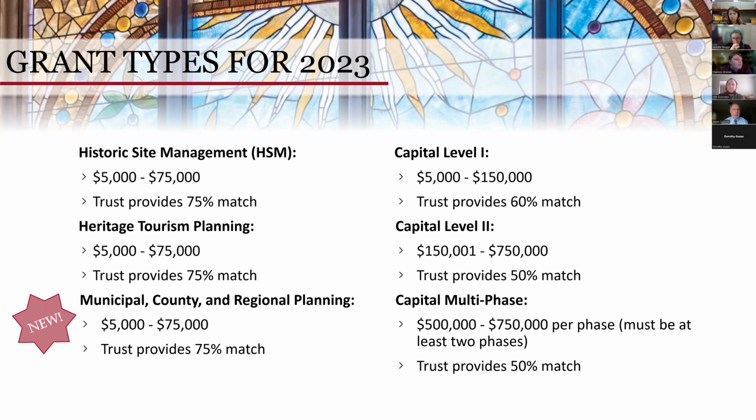Our capital level 1 grants have a minimum request of $5,000 and a maximum request of $150,000, and the trust will provide a 60% match to that. Our capital level 2 grants have a minimum request of $150,001 and a maximum request of $750,000, and the trust provides a 50% match. Lastly, our multi-phase capital grants have a minimum request of $500,000 and a maximum request of $750,000 per phase. There must be at least 2 phases, and the trust provides a 50% match.